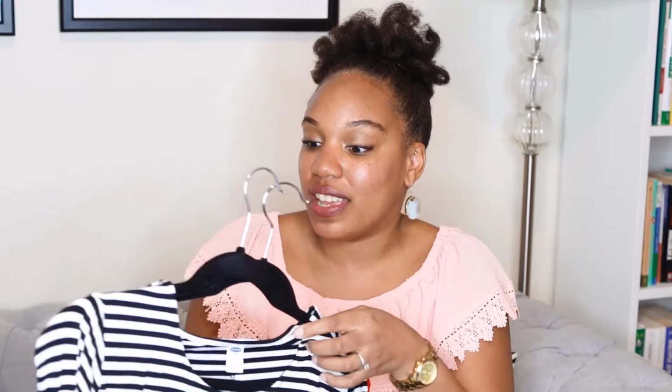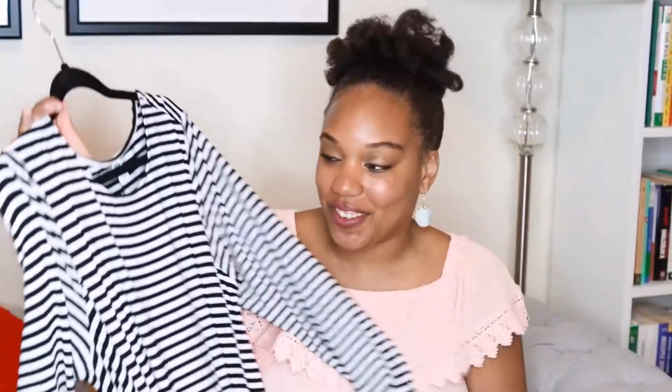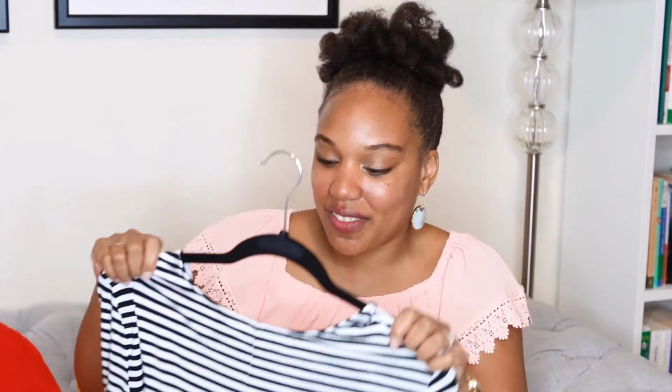So let's go. All right, so first off were these two dresses that I picked up at Old Navy. The first one here is in stripes, and there's another one in this kind of red orangey color. So let me tell you why I love these. Number one, they were $10. Hello, $10 on the clearance racks. You can't beat that. I actually might even go back and see if they still have the solid black one because I love them so much.